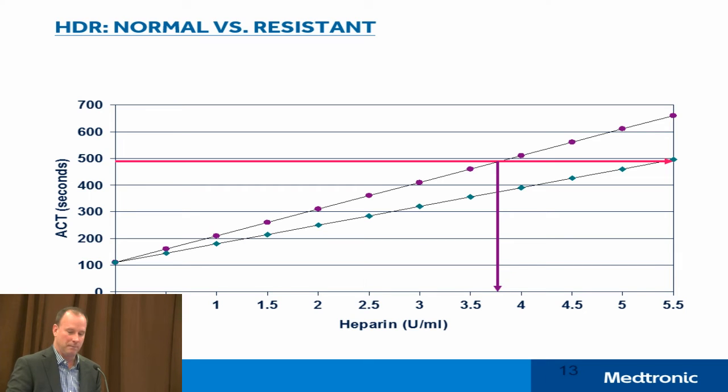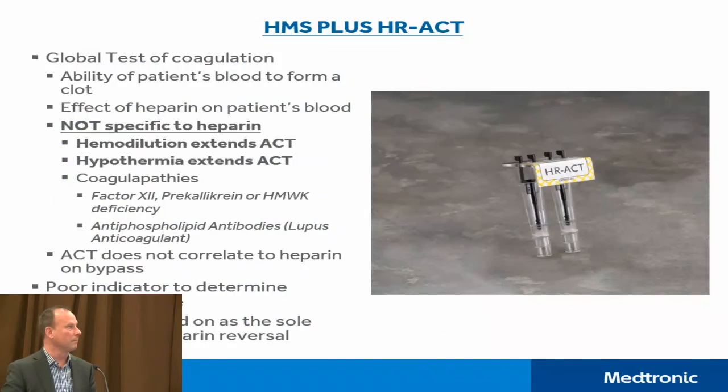The lower patient, or the more resistant patient with the lower slope, required about 5.2. Same baseline ACT, but boy did they respond differently to heparin. So let's talk a little bit about our ACT itself briefly. It's an important test. It's a very global test of coagulation management. It's more of the effect of heparin and how it's doing, but it's not specific to heparin.